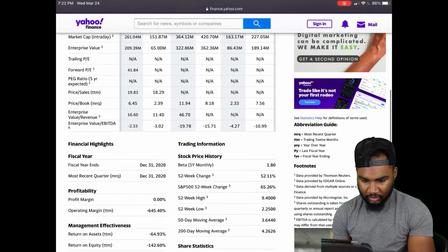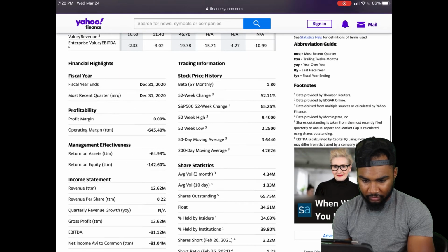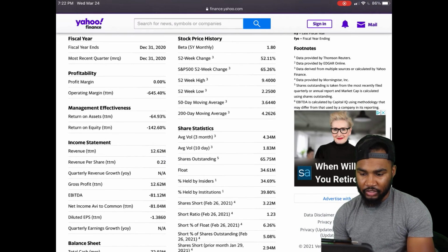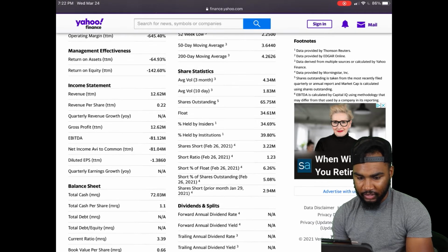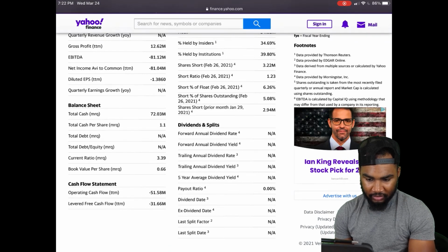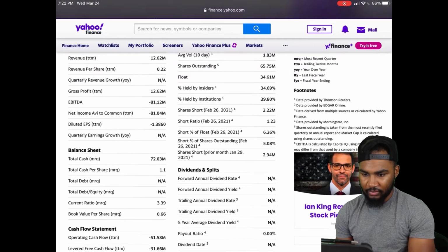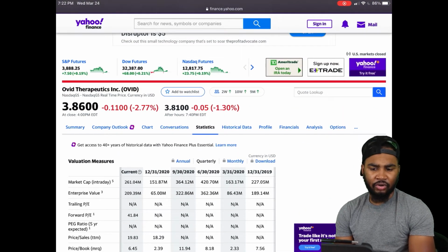Their profit margin, fiscal year, quarter year, gross profit, revenue, the income statement. So they bring in about $12.62 million, which is good. Float, dividend, no dividends right now. They bring in about $72 million worth of cash. Their cash flow is not that good. They're always in a hole in their cash flow. But I believe this is a company that just started.